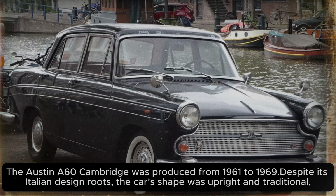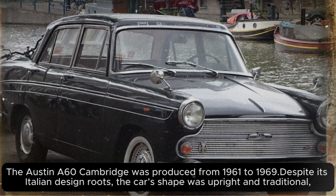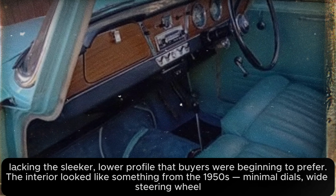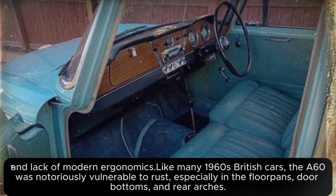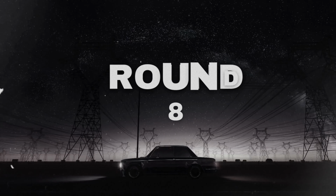The Austin A60 Cambridge was produced from 1961 to 1969. Despite its Italian design roots, the car's shape was upright and traditional, lacking the sleeker, lower profile that buyers were beginning to prefer. The interior looked like something from the 1950s: minimal dials, wide steering wheel, and lack of modern ergonomics. Like many 1960s British cars, the A60 was notoriously vulnerable to rust, especially in the floor pans, floor bottoms, and rear arches. Round 8.